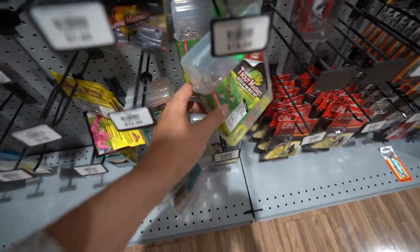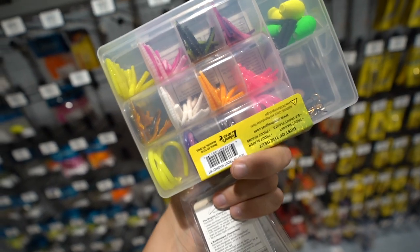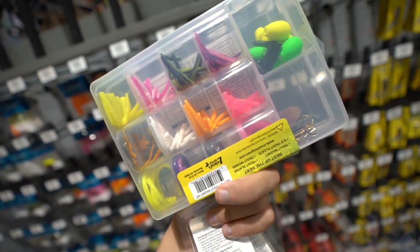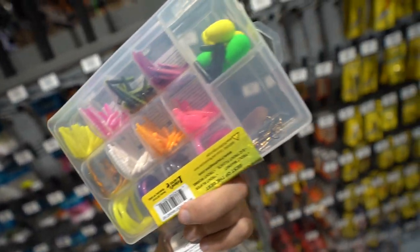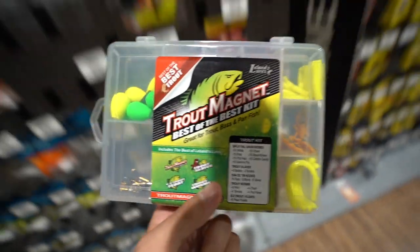Look at this. They even have a whole Trout Magnet kit too. Oh, dude. Hold on. This actually comes with those worms. We were catching them on those worms in that video. It has Trout Magnets and it has those little crawls in it. And it has little floats. Dude, hold on. How much is this? $20. Should I use this?